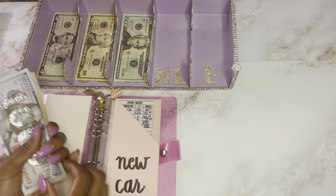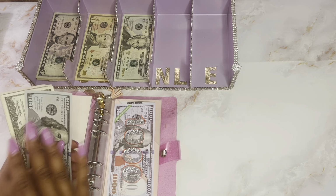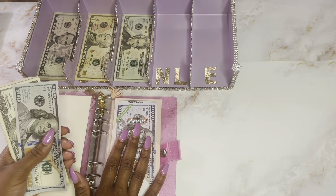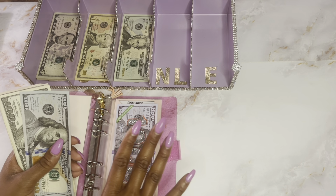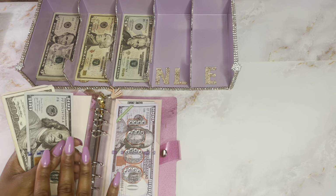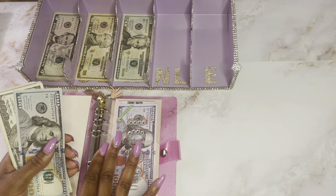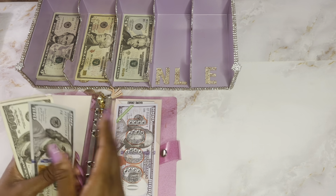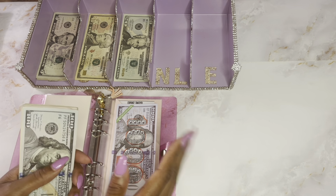All right, so let's go ahead and actually remove another $1,000 and put in another placeholder because I'm not 100% sure how soon or not I'm going to need this money to be in the bank to actually go towards the car. And we have about a 2-week window of when it is supposed to arrive. So I'm not sure when I will need to make sure that this is actually in the bank. So I'm just gonna do it sooner than later.